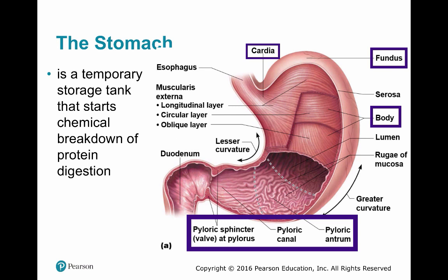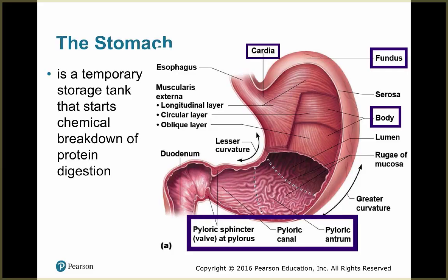Now the next part that we're going to talk about is once it gets through that orifice into the stomach, what happens? So the stomach is the temporary storage tank, and this is where much of the chemical breakdown of protein starts, or protein digestion. Carbohydrate digestion started in the mouth with the amylase that you have. And so basically what's happening here is we're going from that bolus, and the stomach is producing chyme.